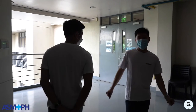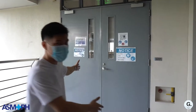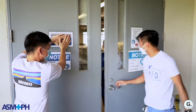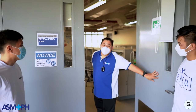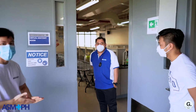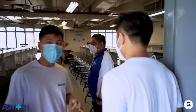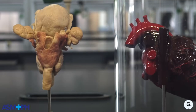For the last part of the third floor, we will enter this room. Good morning, Kuya Bert. Welcome sa MPL3E, kung saan nandito yung plastinated models at yung anatomy shop. Okay, so let's go in. So I guess the first thing that we'll take a look at are the plastinated models.